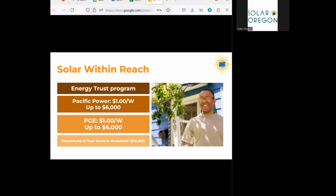Beyond the ITC and the Energy Trust Standard Incentive, there are two incentives available to income qualifying homeowners. One is the Energy Trust of Oregon Solar Within Reach incentive. So Solar Within Reach is a $1 per watt incentive that allows Pacific Power and PGE customers to reduce their installation costs by up to $6,000. The income threshold for qualification is relatively generous. For example, a household of 4 qualifies for the Solar Within Reach incentive if their total income is less than $112,860. So in the chat, there's a link to that Solar Within Reach page so that you can see what the cutoffs are and check out the Energy Trust website.